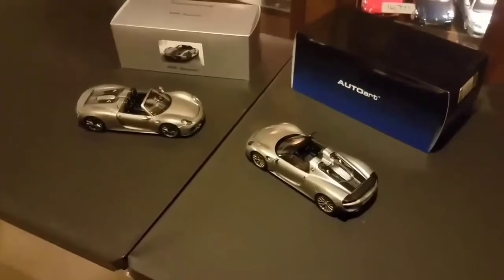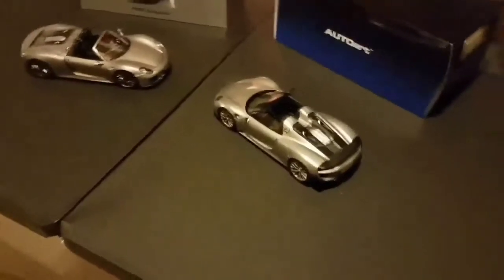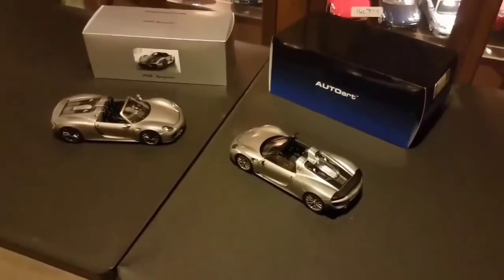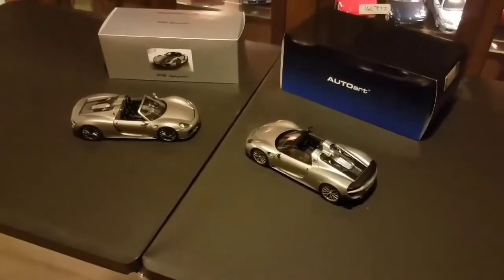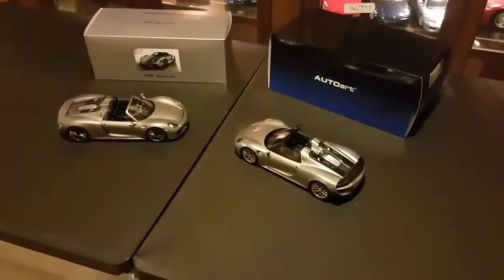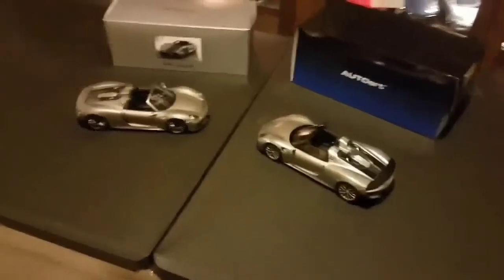My pleasure. All right. So, where would you like to begin, Nick? First off, the Porsche 918 is a very pretty car in my opinion. When I heard the Minichamps and AUTOart were both going to come out with a model of their own, I knew I was going to get both. It wasn't really a debate for me.